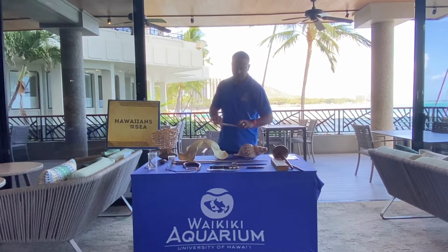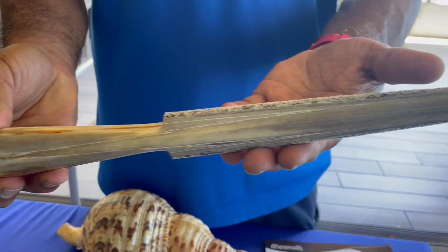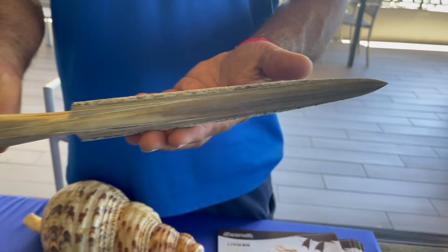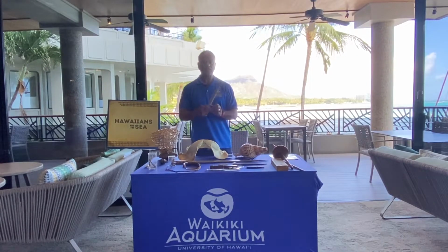They also used it prior to the foreigners coming. They made weapons out of it. This is called a pahoa. It's a stabbing dagger that they use in war. They made handles out of it, and they would basically use it for stabbing in war.